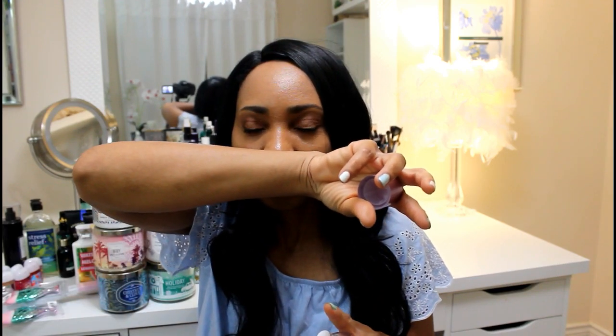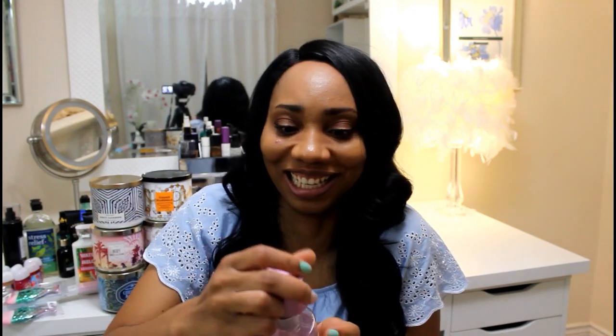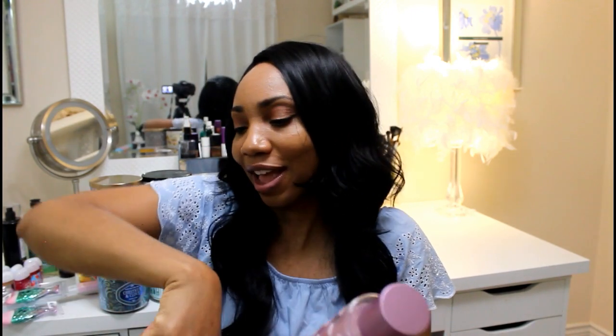Actually, it's more like a cleaner scent than a fruity or floral. Let me see if I can let it dry. Yeah, it's really nice. It's cleaner. It does have a bubblegum type scent to it to me. But it's really nice. I will wear this myself actually. But no, I'm going to let her have it.